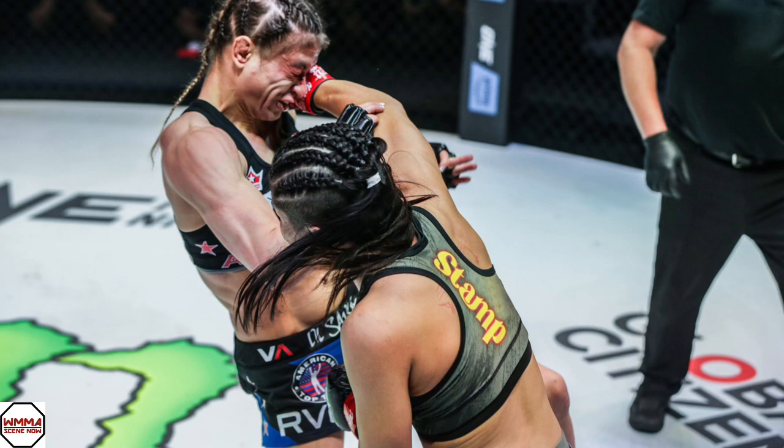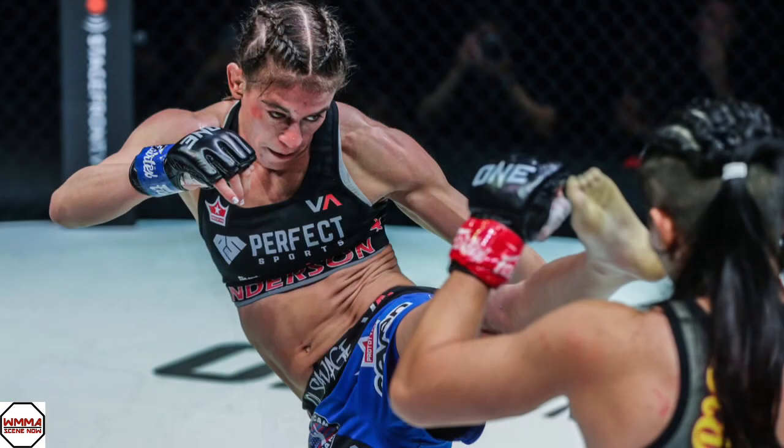And just as the round wore down, you could tell that Stamp had Alyse's timing pretty well figured out, and she had bloodied Alyse's nose. So good first round. It was really showing what the fight was going to offer.